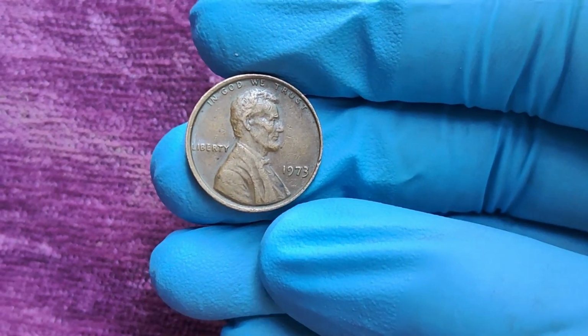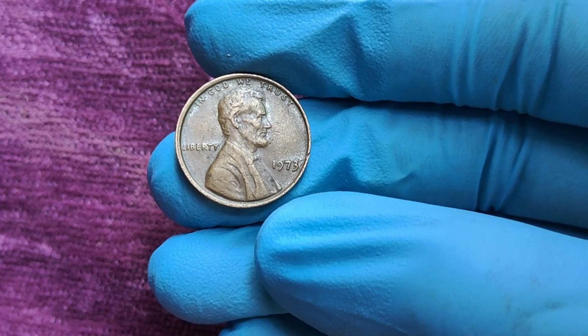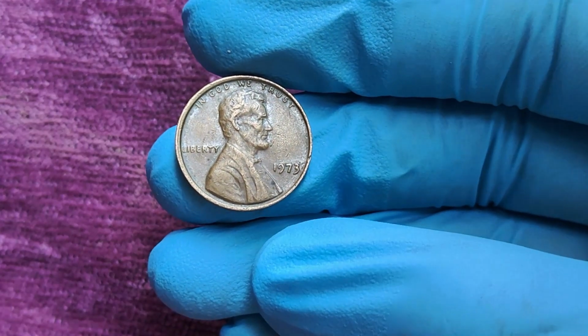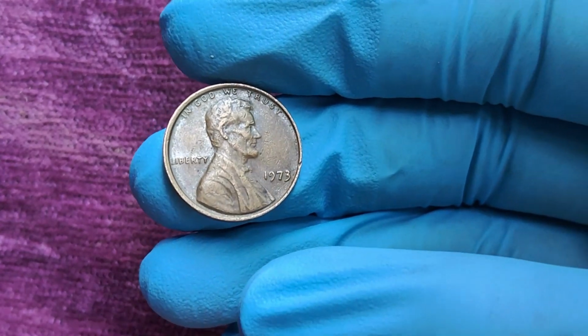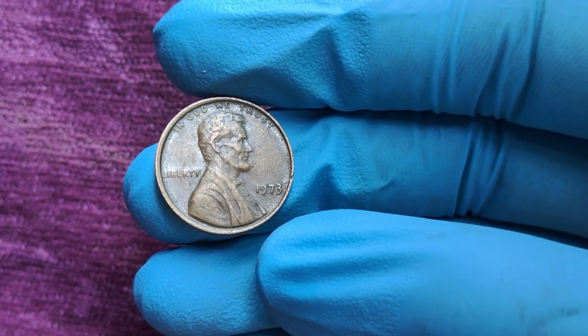And here's a tip: never clean it. Collectors value originality over sparkle. Got it? Good. Because you don't want to turn a $1 million coin into pocket change.